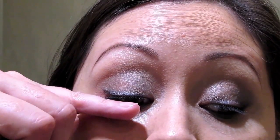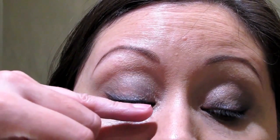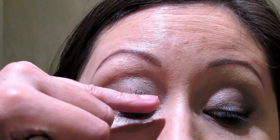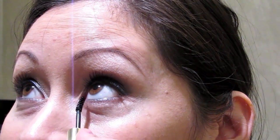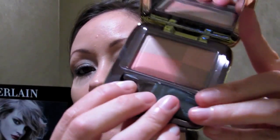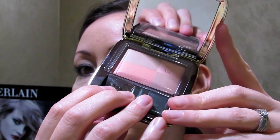And just press back with your finger, since it's a little touch longer. Hold, 1, 2, 3. Hold, 1, 2, 3. And look at that, that's so fun. It actually does make them look more curled. On the lower lashes, use that other side of the mascara. And this just makes your lashes come out wherever you are, come and play, so you really see them.